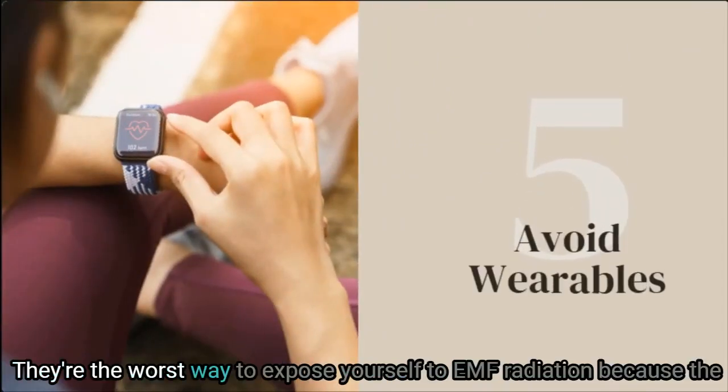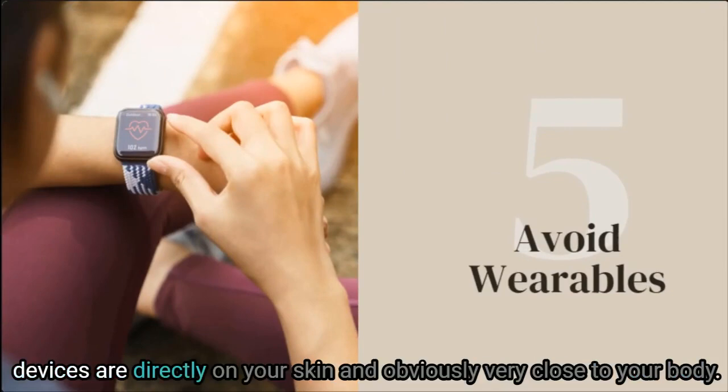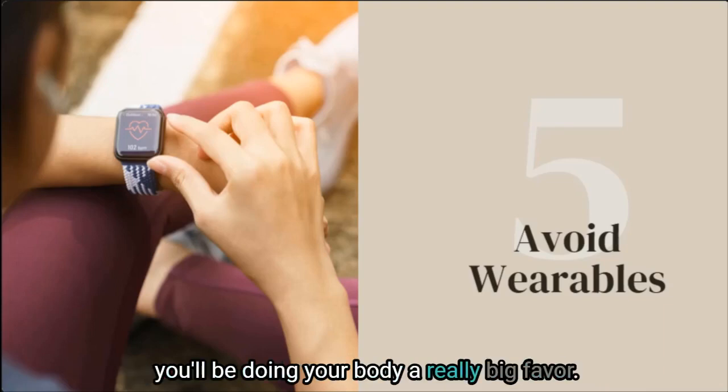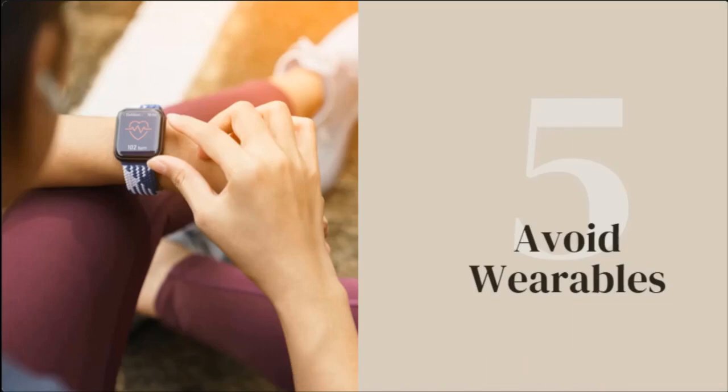Fifth is avoid wearables. They're the worst way to expose yourself to EMF radiation because the devices are directly on your skin and obviously very close to your body. If you can avoid smartwatches, fitness trackers, you'll be doing your body a really big favor.